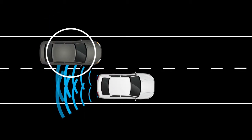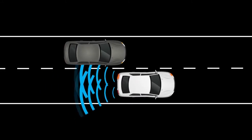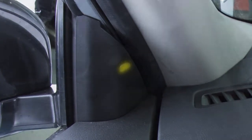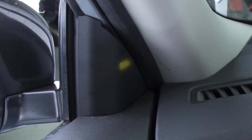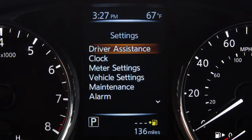When the system detects vehicles in the detection zone and the vehicle is traveling at speeds greater than approximately 20 miles per hour, the side BSW/RCTA indicator light illuminates. If the driver then activates the turn signal, the system chimes twice and the blind spot warning indicator light will flash. To enable or disable the system, press the right or left arrow button until settings displays.